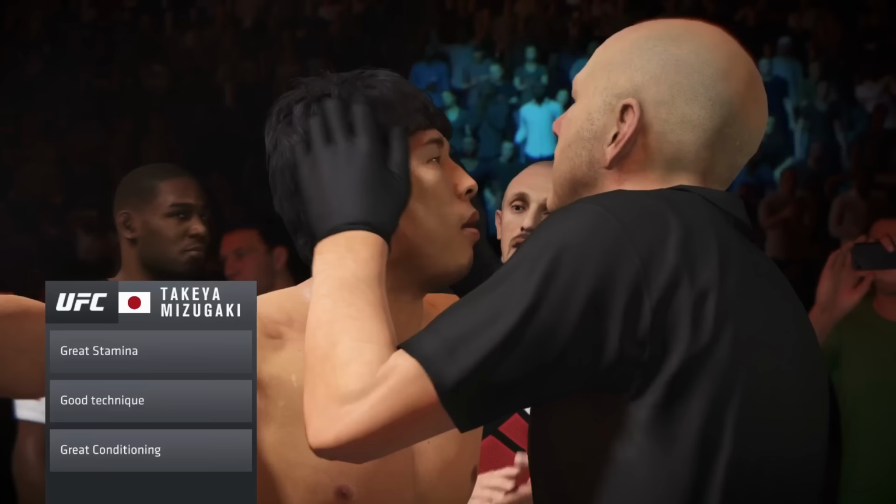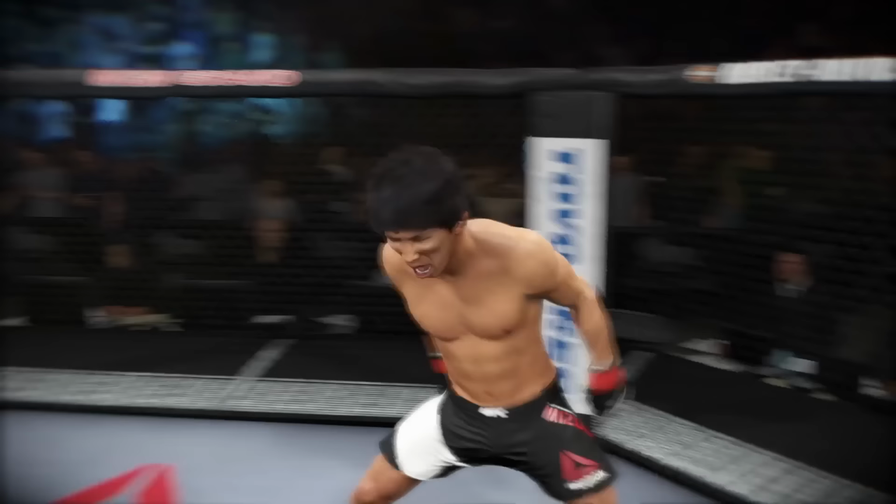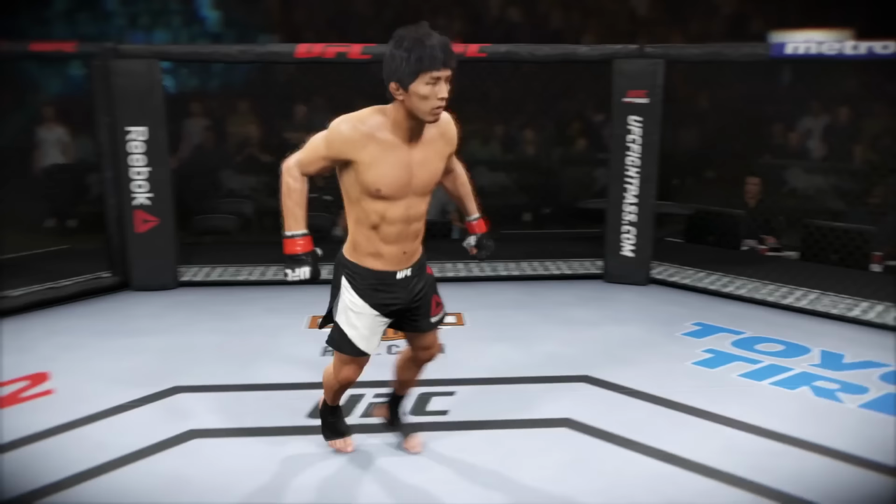An excellent boxer, good power, great chin, tremendous heart. This guy has the ability to take shots that would put other fighters out, absorb the punishment, and just with sheer toughness, come back from the brink of defeat and achieve victory.